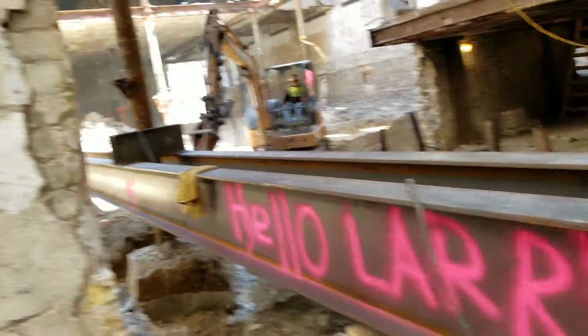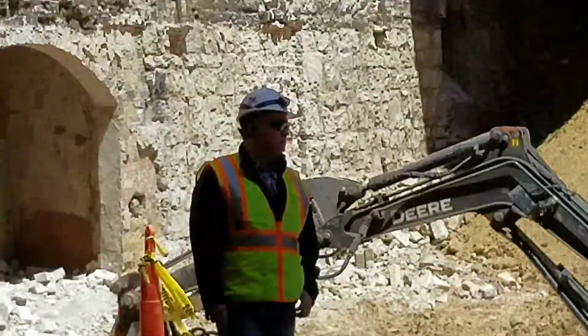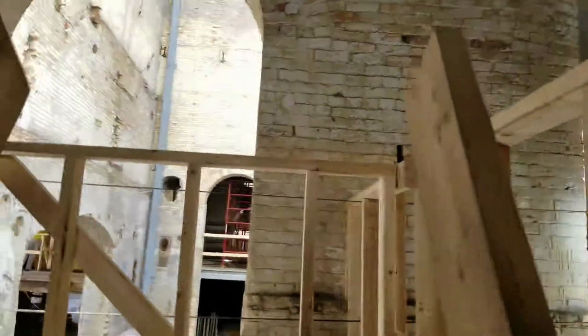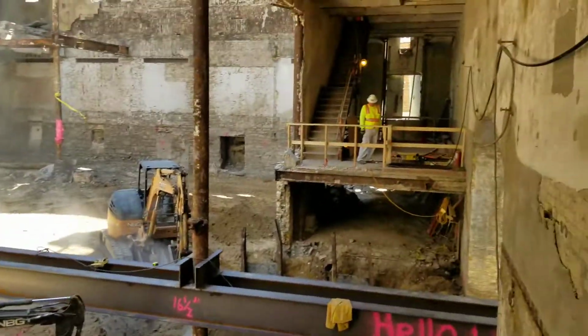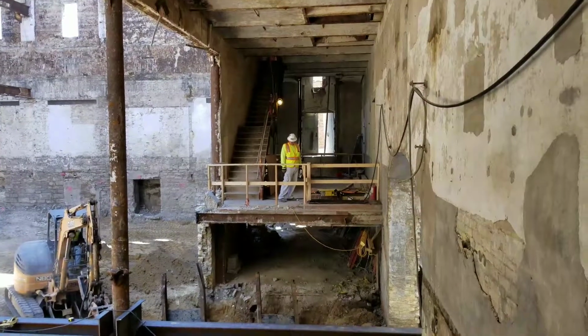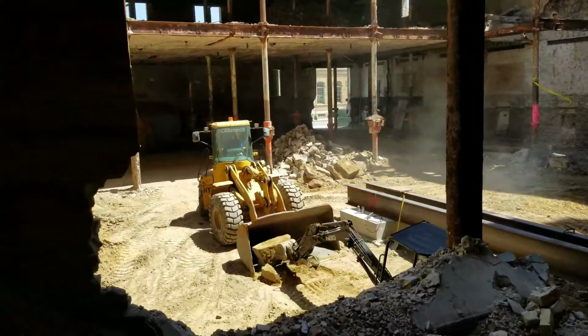They sure do love their spray paint, these guys. There's Jim. He's my construction superintendent, supervising the project. This is Brooks Safety. He's our safety engineer on the job site, making sure all safety precautions are being followed.